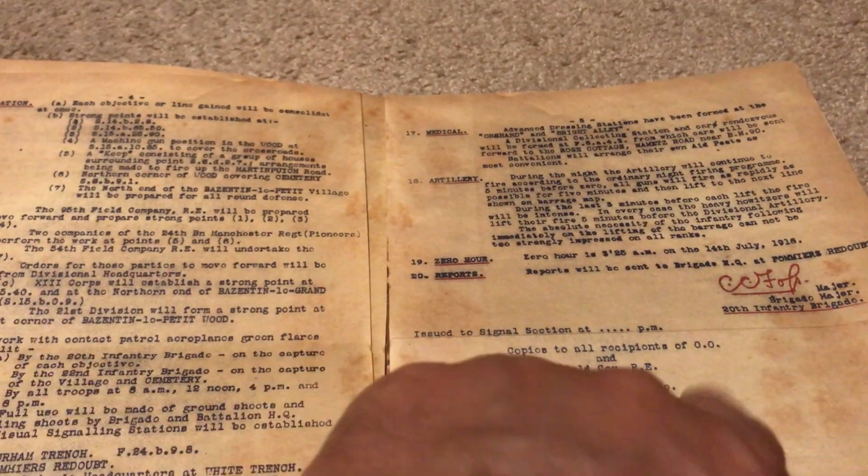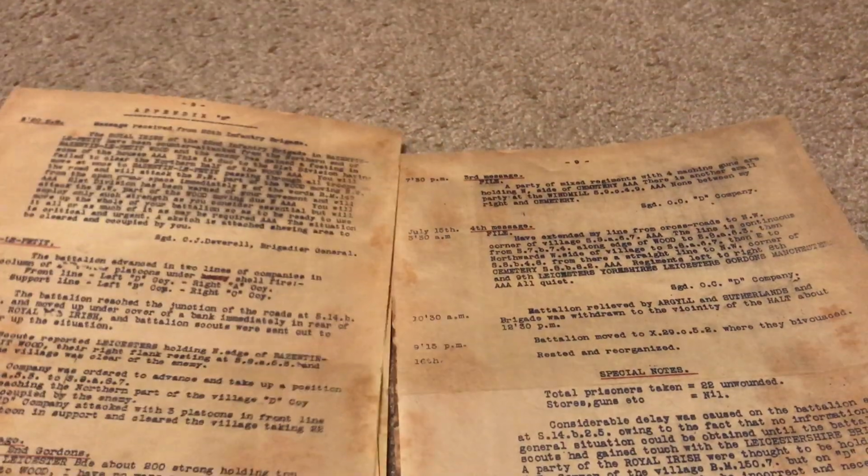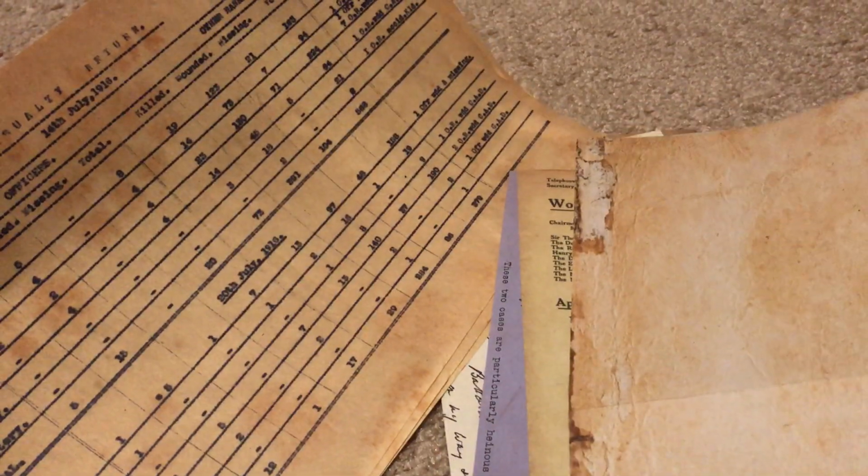It's interesting to sit down and read this sort of thing. This is orders for an attack and how they want it to be carried out. Signed by a brigade major. And then there's a list of the units to be engaged and a map.